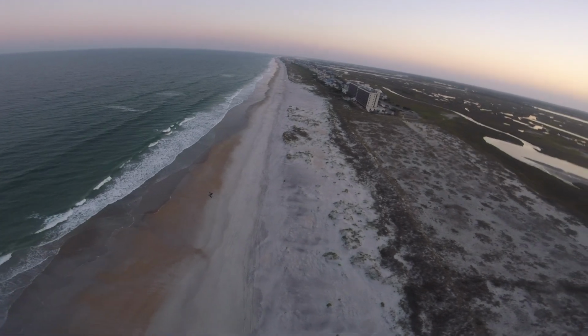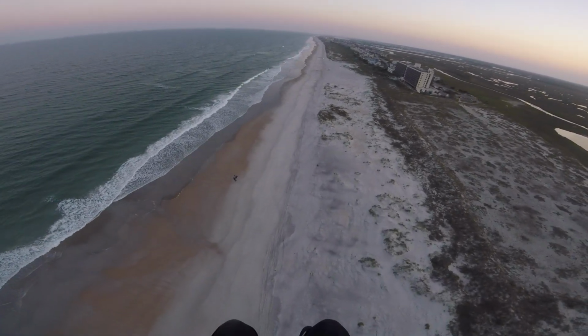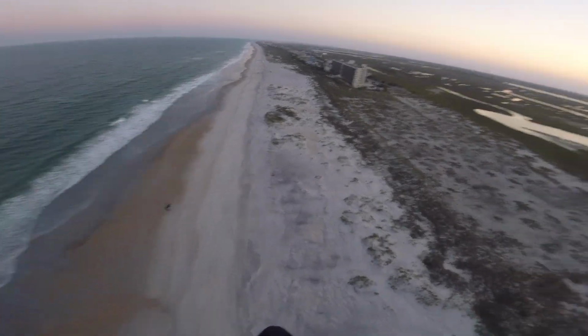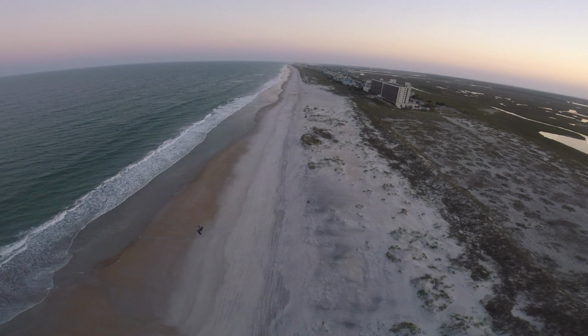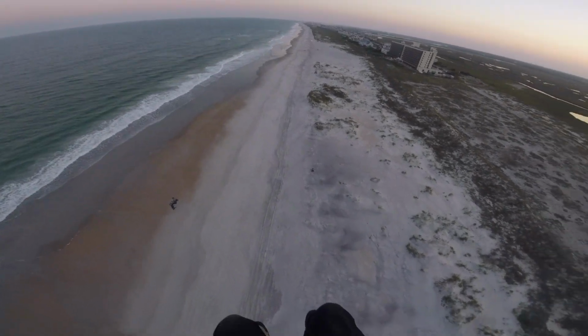Okay, so the engine is done. We are on our own. This is the first time I've really glided in from this high up. We got a lot of wind, it seems like I'm descending really quickly. That red bag is our gear. We're probably going to overshoot it a little bit.